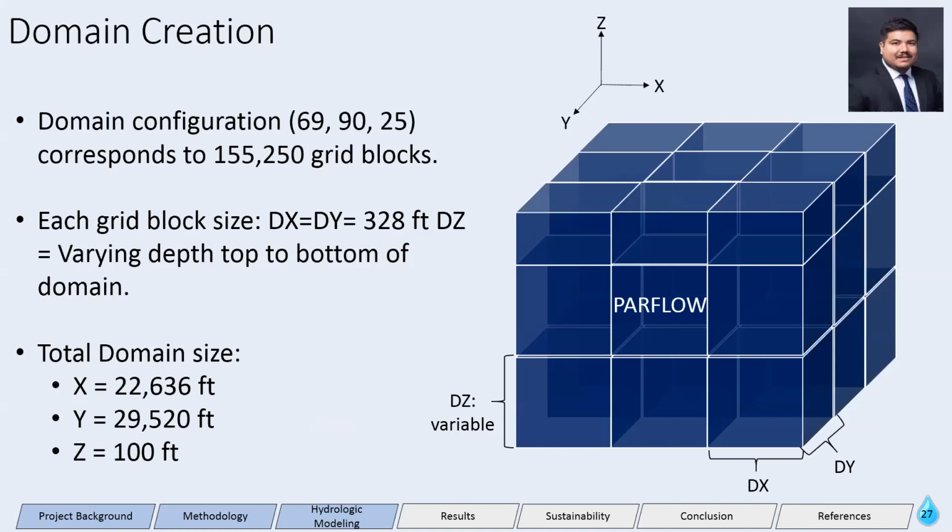To begin the discussion on the domain configuration, I would like everyone to analyze the figure in the shape of a Rubik's Cube. A typical 3D Rubik's Cube has a configuration of 3 by 3 by 3, corresponding to 27 grid blocks. Just like the Rubik's Cube, ParFlow is a three-dimensional hydrologic model with configurations in the X, Y, and Z direction. The domain configuration used for modeling was 69 by 90 by 25, corresponding to 155,250 grid blocks. The grid block size in the X and Y direction is 328 feet, while the Z direction has a varying depth from top to bottom.